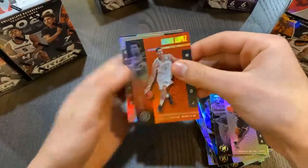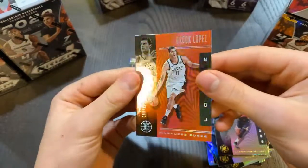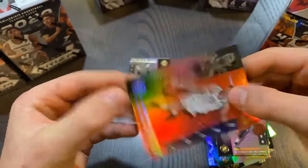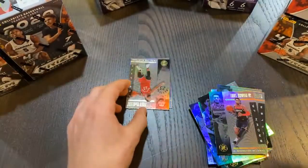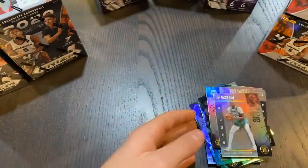Oh, wow, first numbered card of the night for the Milwaukee Bucks. Brook Lopez. Ruby parallel out of 199. 65 of 199 for the Milwaukee Bucks. Bucks off to a good start. That one going to Jeremy F., Fred VanVleet, and Tacko Fall.